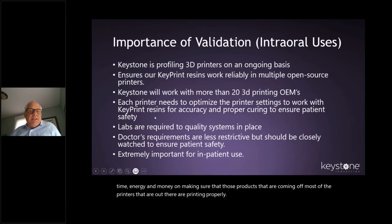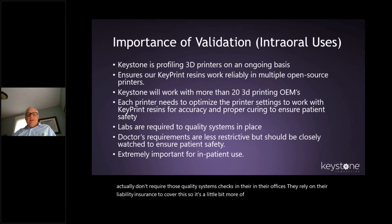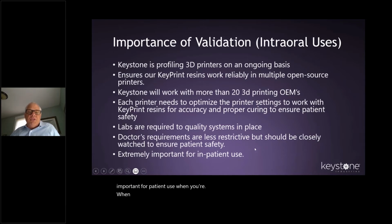Labs are required to have those safety checks in place. Doctors are a little bit different. They actually don't require those quality systems checks in their offices. They rely on their liability insurance to cover this, so it's a little bit more of the Wild West there. But again, more and more of our printers are becoming validated. Even the lower cost ones are now coming to us and making sure that those products are used properly on those printers. So it's extremely important for patient use when you're producing a product that's going to go into a patient's mouth.